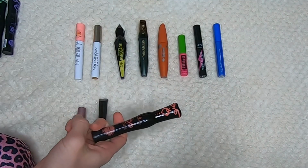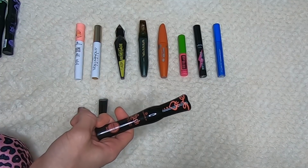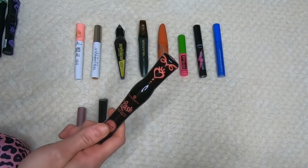Total side note, is this orange or pink? Because I feel like somebody's colorblind and I don't know if it's me or other people. I keep hearing people say the pink Lash Princess and I'm like, wait a minute, but it's orange.